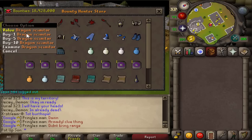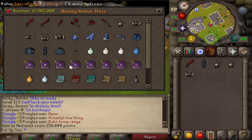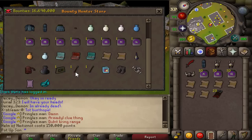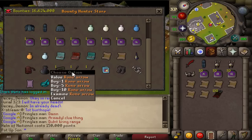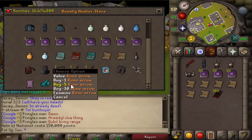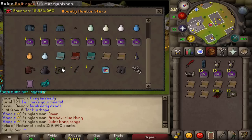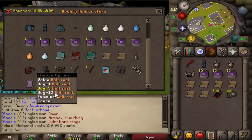So recently I was quite curious. Of course, I've been into Bounty Hunter quite a while now. I've always sold my tier 10 emblems to the store and then usually bought a variety of items, not really knowing what the best item was. I always told myself that I'd try and find the most efficient one to buy, but never actually got around to it. So in this video I wanted to have a look at what the best items are to buy with your Bounty Hunter points.